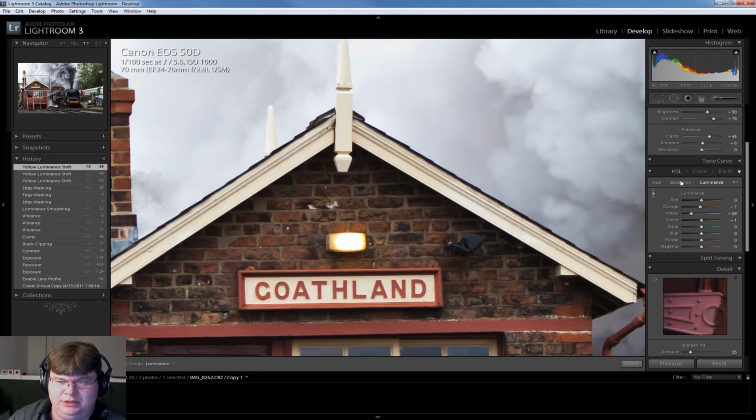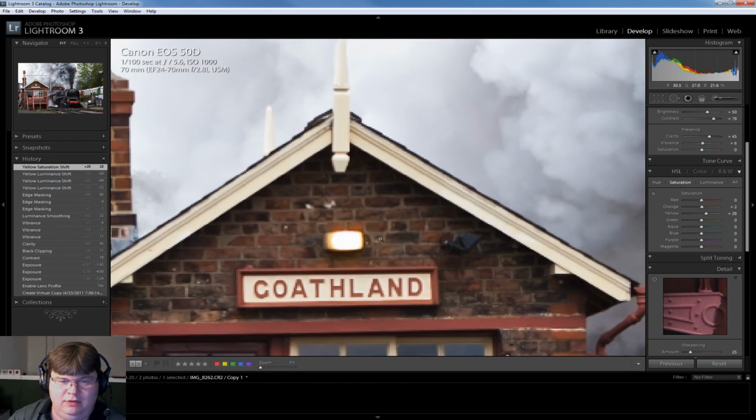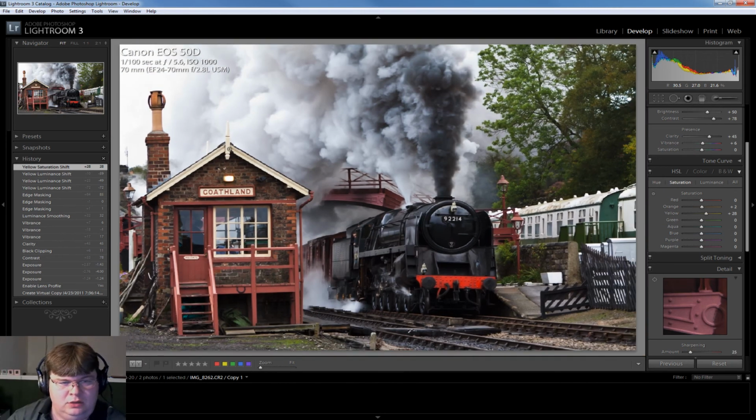Alright, then I'm going to switch to saturation, and I'm going to pump it up. So I'm going to pick and move up, just to give it, again, a different tone so it stands out from that white steam cloud in the background. And with that, I think I'm going to leave it. So it's more of a yellow, and it stands out from the cloud bank there.